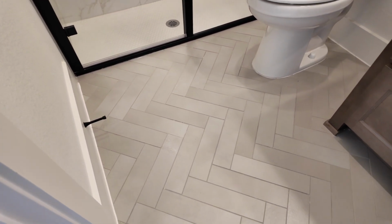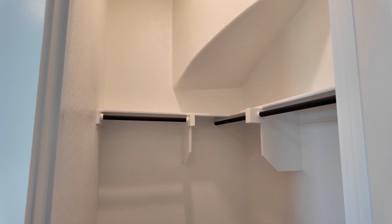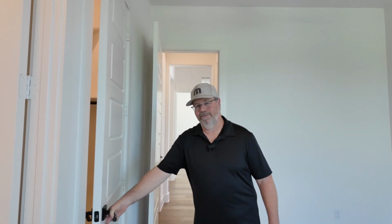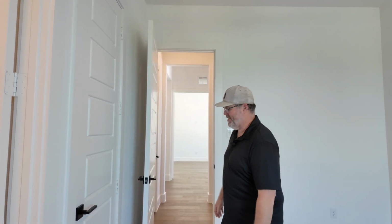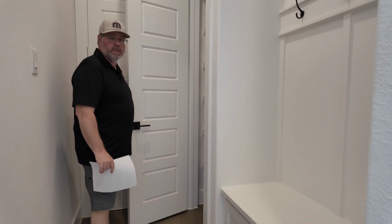Yeah, so not everybody loves herringbone like we do. Now, if this is going to be a guest room, the closet may be a little too big. Depends on how long they're staying. I'm just kidding. All right, let's go over here. Here's your mud area. You got a linen closet.